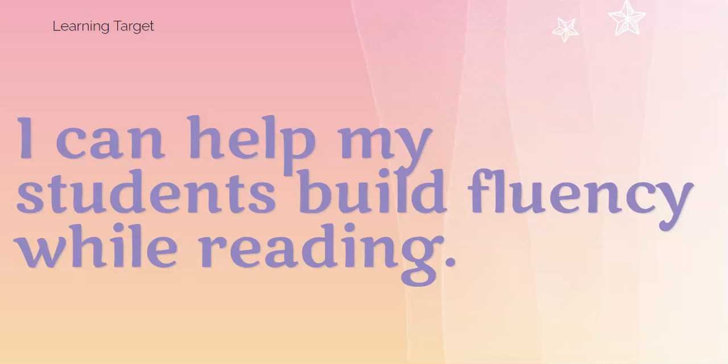Again, our learning target is I can help my students build fluency while reading.